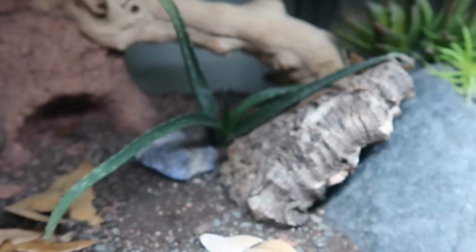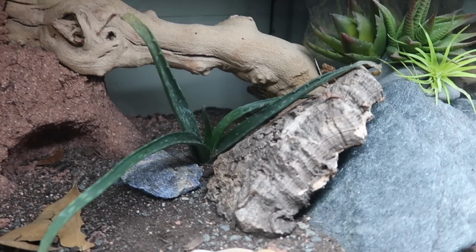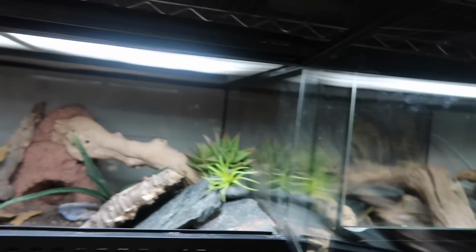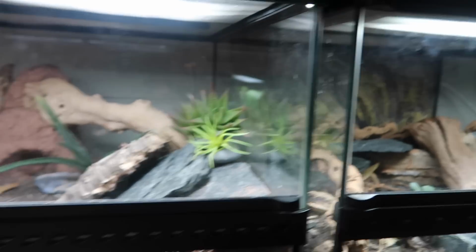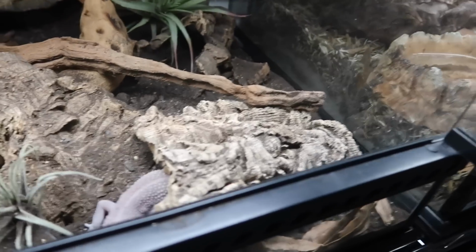Okay, so she did just take her second worm. It's really hard to see though because she decided to run to the very back of her cage and my camera wasn't focusing, but she has now enjoyed 2 silkworms. So we're going to move on to Sushi, who is right there.